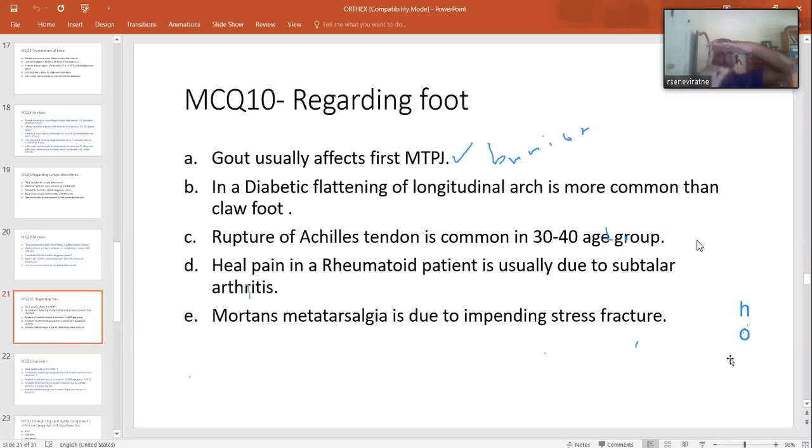So you develop callosities in wrong places, they become ulcers, infected. Ulcers become deep, go into bone and cause chronic ulcers, osteomyelitis, ultimately ending in amputation. So you must understand how diabetes affects the foot and what changes it causes.